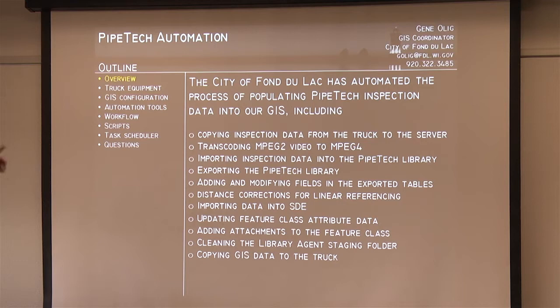We transcode our MPEG-2 videos to MPEG-4 using the x264 compression. We import the inspection data into the PipeTech library. We export that PipeTech library. This is all automated. And we add and modify fields to those exported tables, getting it ready for ingestion into SDE. We perform distance corrections for linear referencing, because sometimes the line segment in your GIS from manhole 1 to manhole 2 might not be the same length that you actually televise in the field.